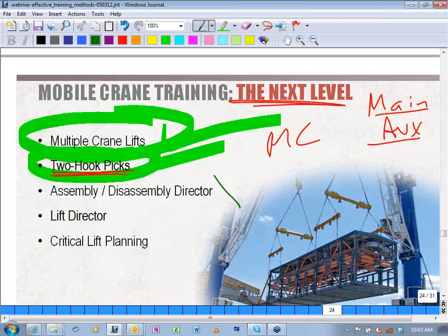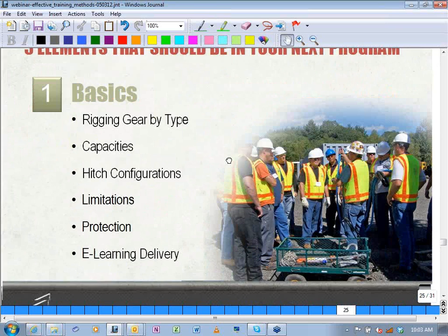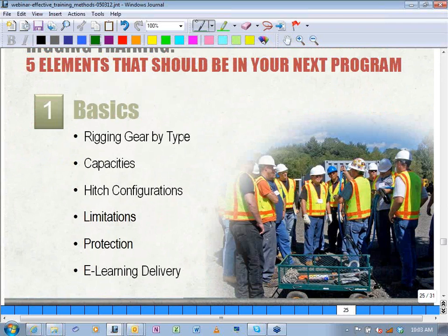And as you know, there's a huge push on for assembly/disassembly director that needs to be attended to, lift director, and critical lift planning. And these are all for mobile crane folks, ditto potentially for rigging folks downstream. And just blow through this really quickly. Rigging basics. This is a lot of hands-on.